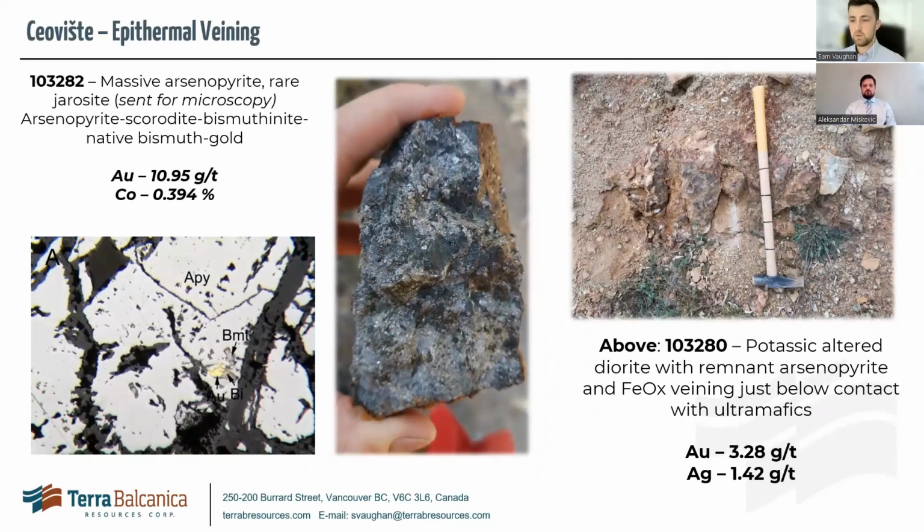Some of the epithermal veining is quartz arsenopyrite and quartz iron oxide or scorodite on surface. Now, these also host good gold grades above 10 grams per ton gold in the sample you can see just here. Now, this forms in the same potassic altered diorites as we're seeing the copper mineralization. So it's almost as if our system has telescoped or collapsed onto the porphyry style mineralization.